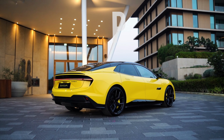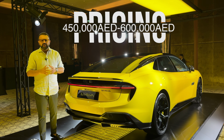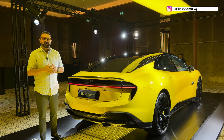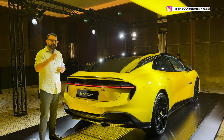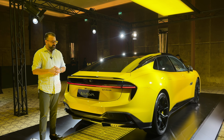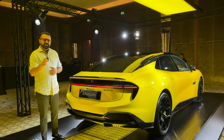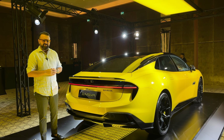Now, the pricing in the UAE is close to 450,000 dirhams and goes up all the way to 600,000 dirhams for the top-end spectrum. This car directly competes with the Porsche Taycan. The market for a Hyper GT 4-door sports car is getting tougher and tougher day by day.